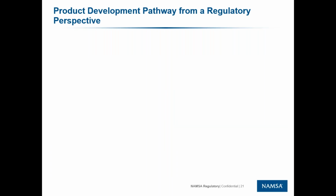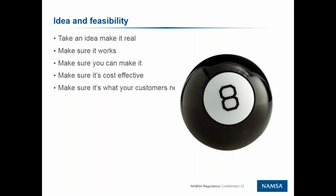So let's talk about the product development plan from a regulatory perspective. So basically, project management of a medical device, bringing it to market from a regulatory perspective. All right. So as regulatory people, we feel like we're the magic 8 ball of the universe sometimes, because we get asked all these amazing questions. I had a client ask me today, well, what do you think's going to happen? I don't know. If I knew what would happen, I would be sitting in Jamaica winning the lottery. But I can guess because I've been doing this for a long time.